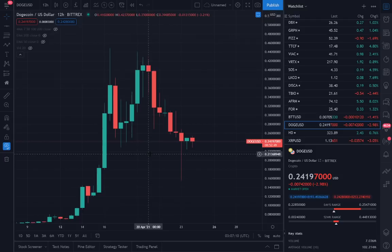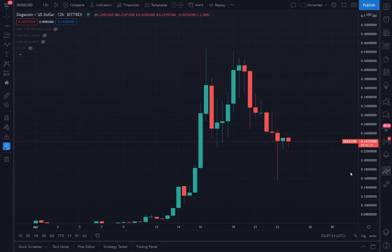All right. So today's April the 23rd, 2021, and the current price of Dogecoin is 24 cents. It's down approximately 2.9% for the day. So let's see if we can pull up the same line. Just one line, actually. Yeah, that's it.